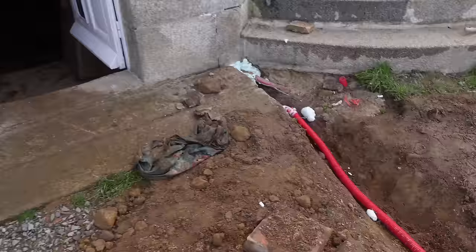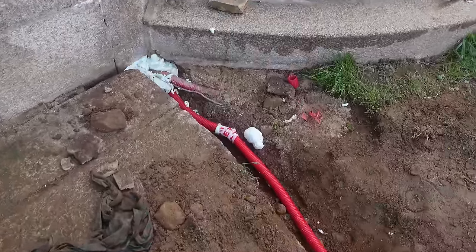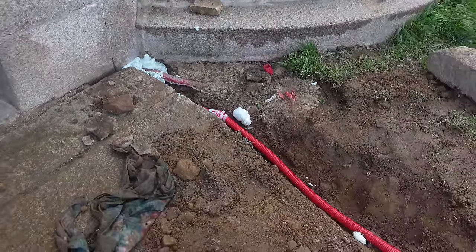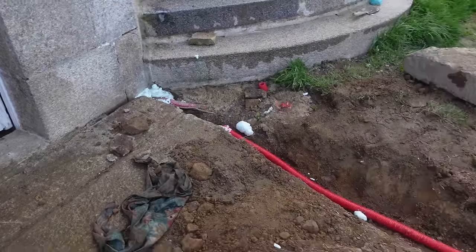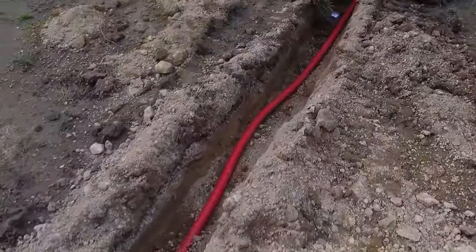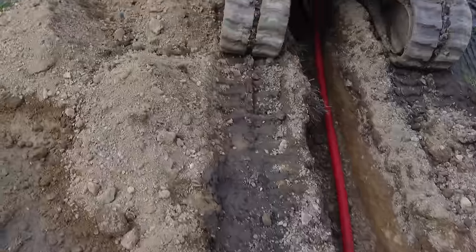So we've got it all in the chateau here, and we've had to drill three separate holes right the way through, which hasn't been an easy task, as you would have seen. Obviously the drill bit kept on getting stuck, and then we go right the way along here.